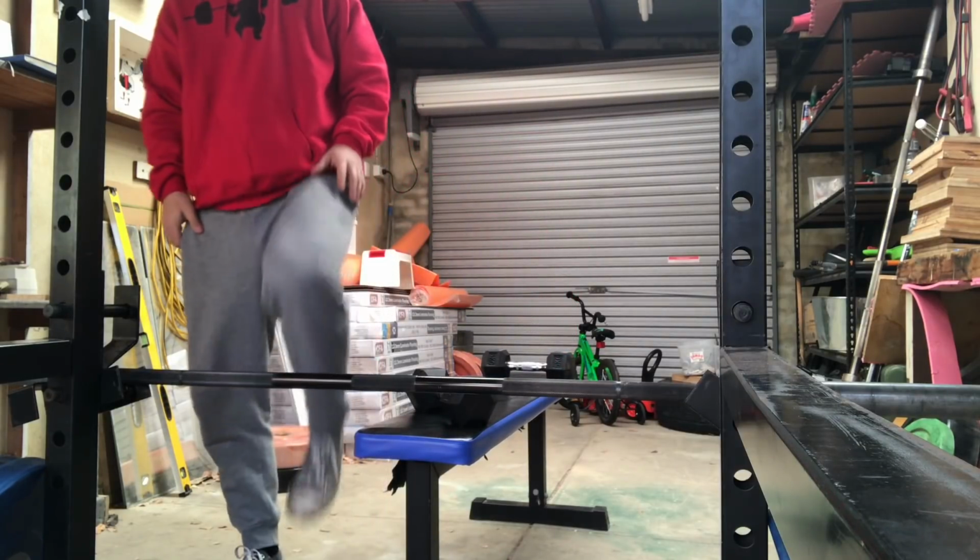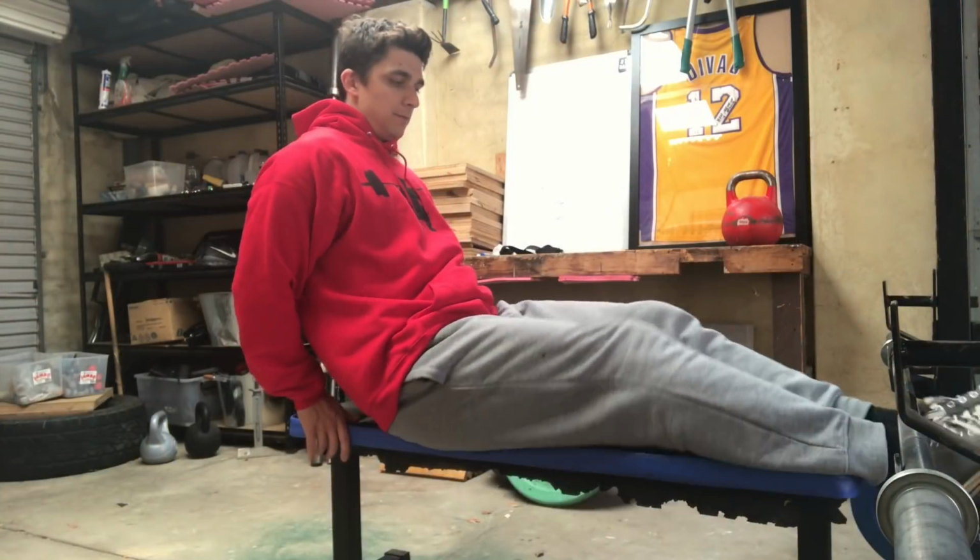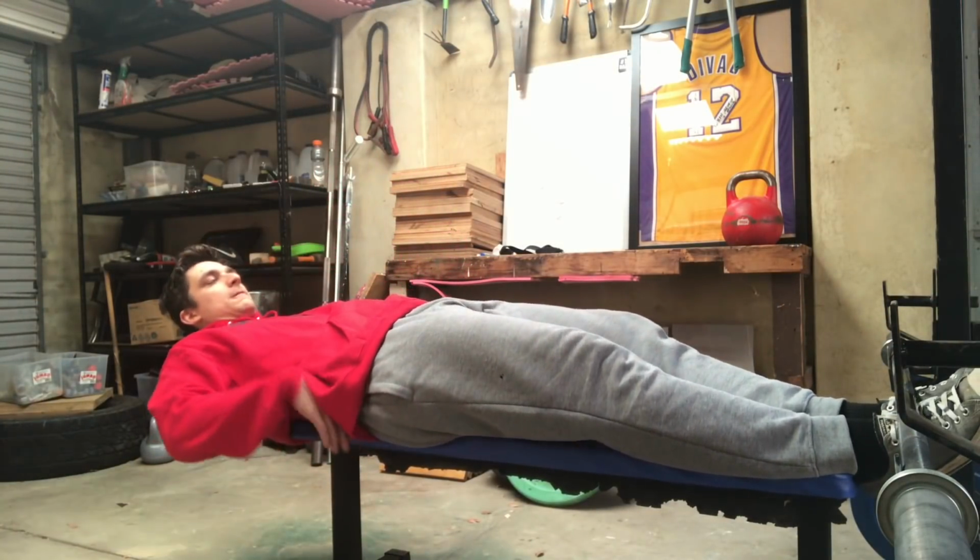After that, like I said, I went into sit-ups. And then after that, I couldn't wait to get into the squats. I really wanted to see what effect it had.